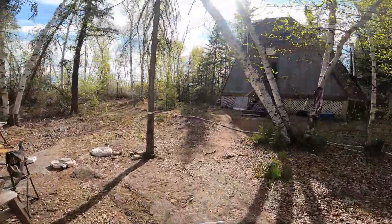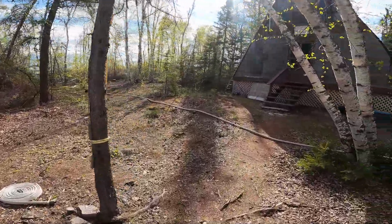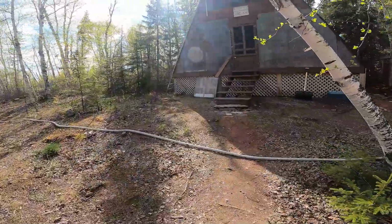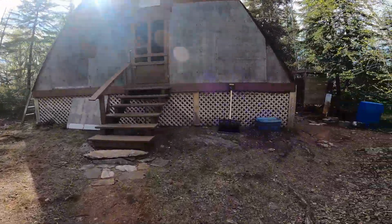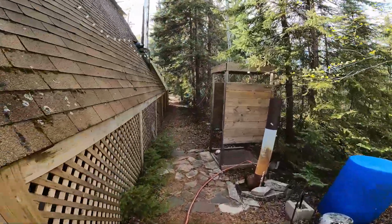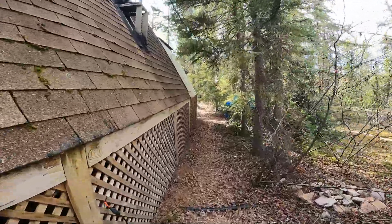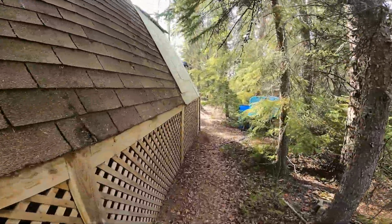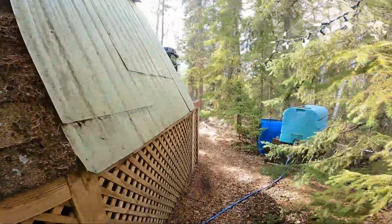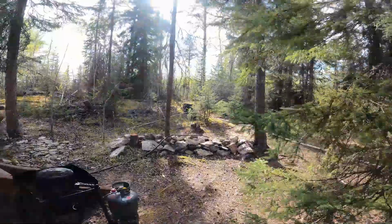Okay, we're going to go and put this Y up down at the back and then bring some more hoses in and get the other 2 hooked up at the back there. Well, even with the wind, it's still pretty nice. Sure could use some rain though.